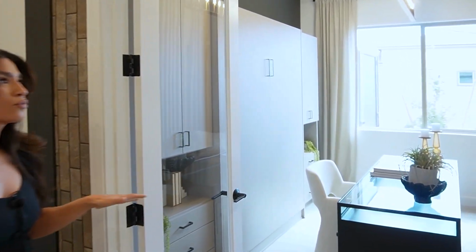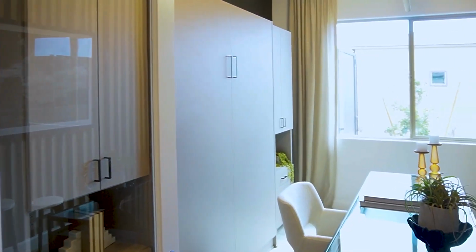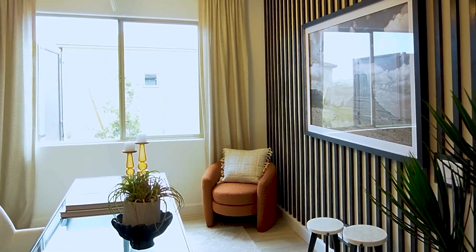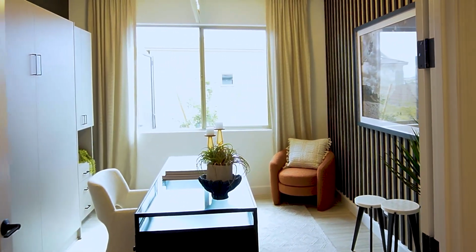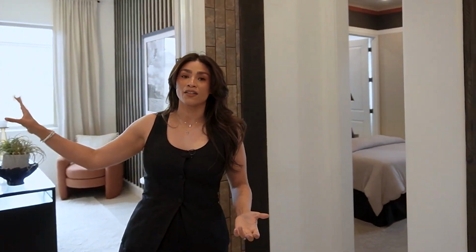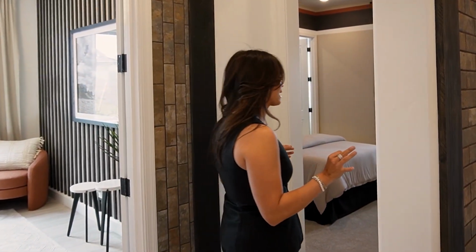Right here, which I think is a really nice add-on for it only being a 3-bedroom, you have this office den flex space, which is perfect if you work from home, if you need a designated office space. This is a beautiful addition. It has glass French doors, which is a great add-on.